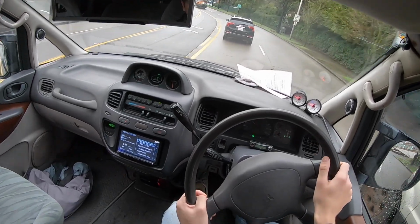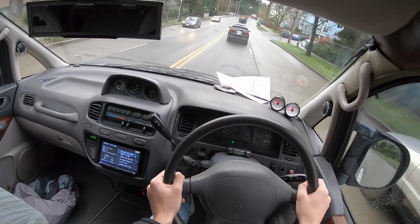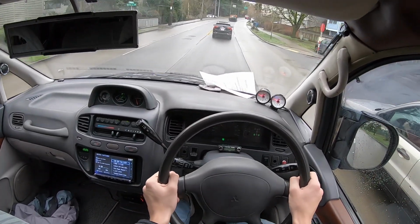Smooth ride considering what's under this body. It's a nice suspension setup, so it takes bumps pretty well.